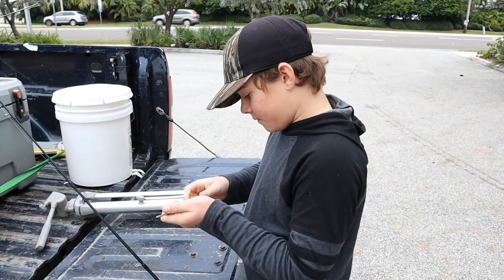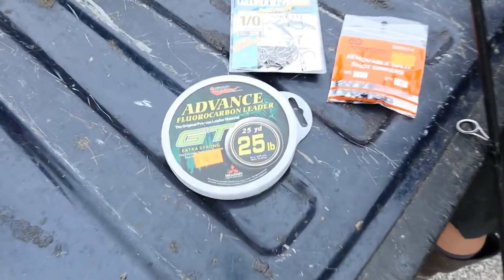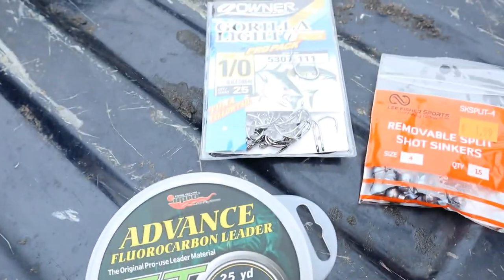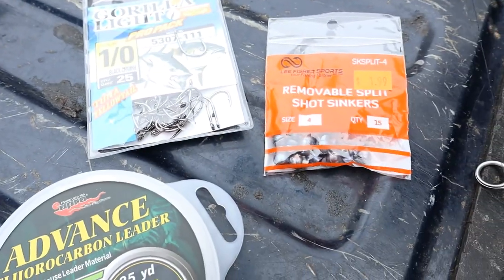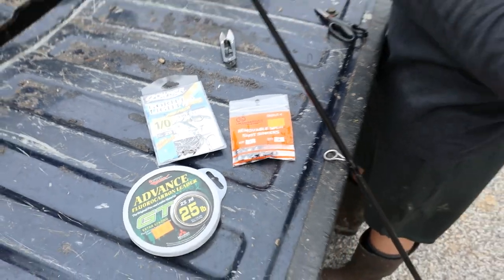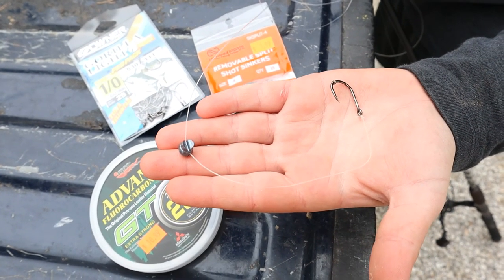Judah's rigging up his rod here, tying a leader on. We're using 25-pound fluorocarbon, number one hook with a small split shot. And here's the rig. Doesn't get any simpler than that.